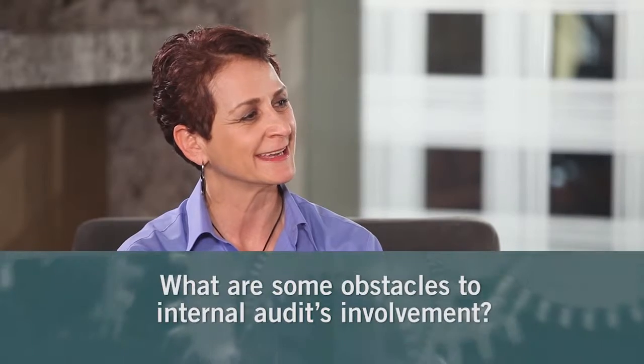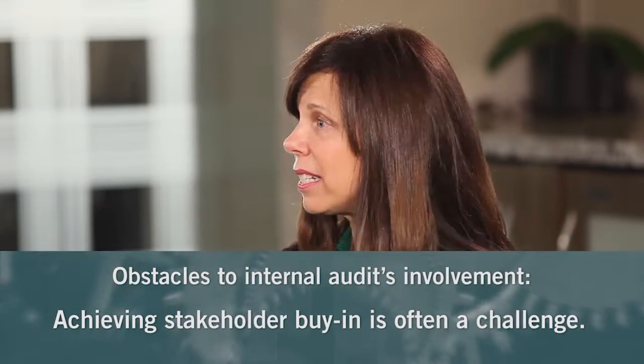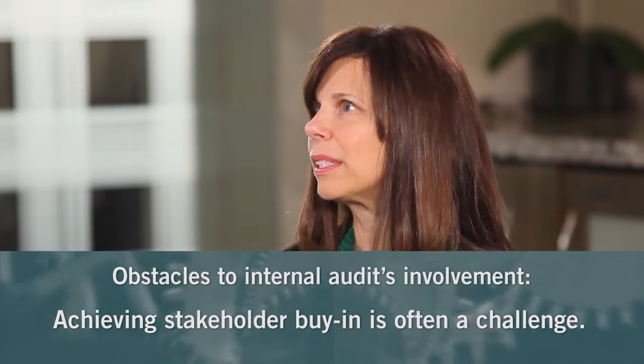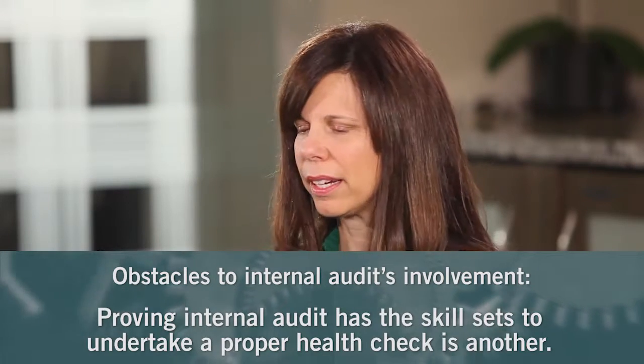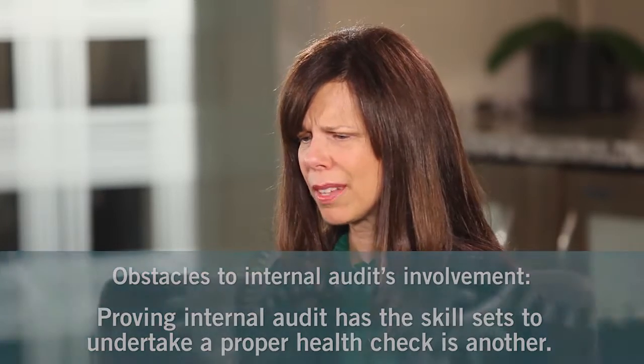Were there obstacles in getting internal audit involved? Absolutely. Some of the obstacles are really about stakeholder buy-in. Can you get the IT team to believe that you have the skill sets required? There are often other stakeholders. The larger the project, the more the stakeholders. So getting each of those teams to buy into internal audit's involvement, that's where the hard work is.